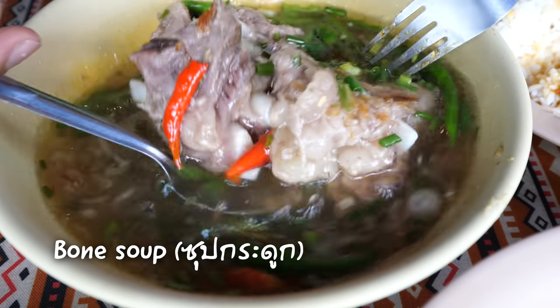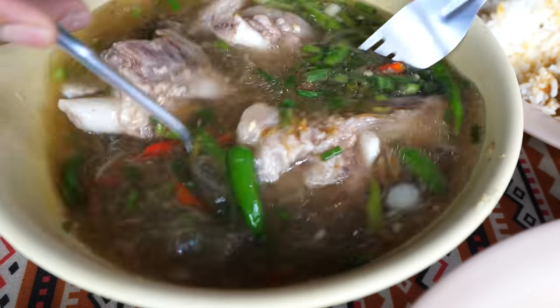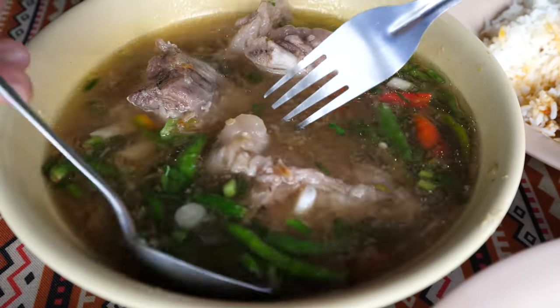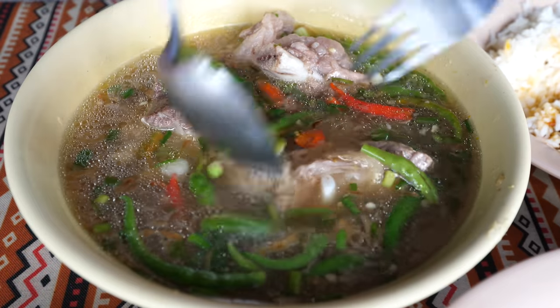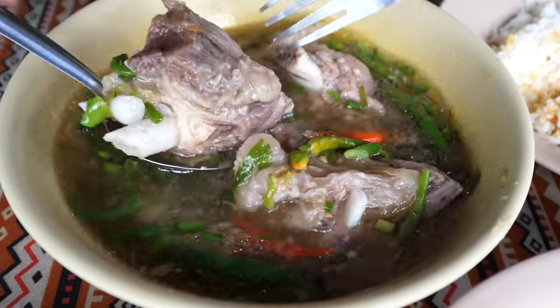Next up, we gotta try, this is actually the signature dish, I think, with the bones, with the chamuang garcinia leaves, and then prepared the same way as those hoofs with the chilies, with the lime juice. Just massive. These are not green beans. These are all chilies in here that she added, that she hooked us up with. That is a ton of chilies.